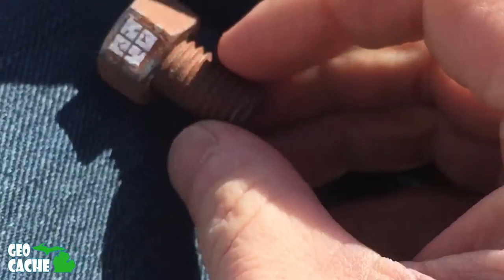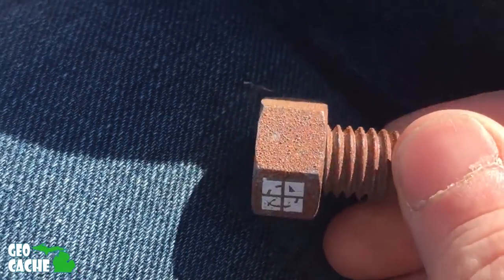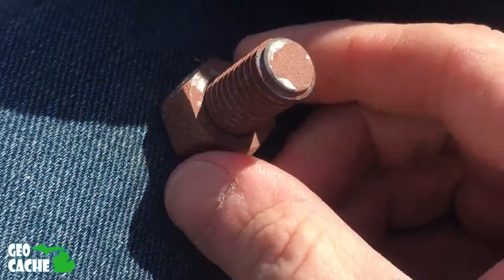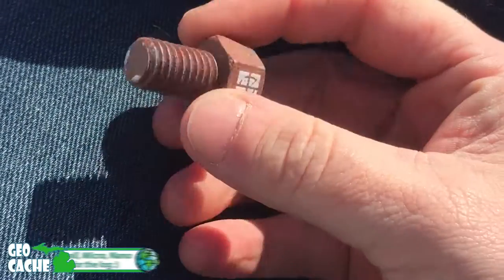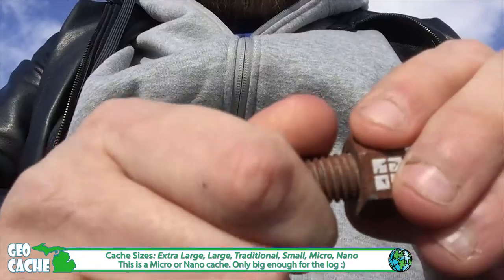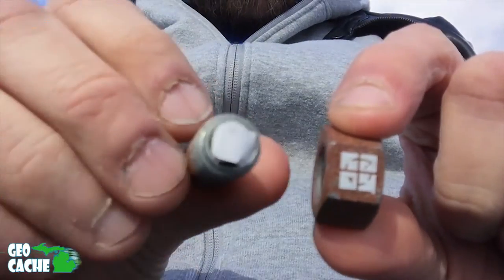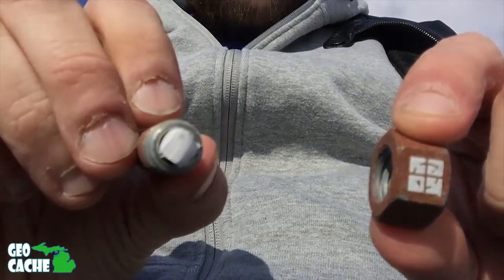What? That's an official geocache logo. Ladies and gentlemen, that's a cache. That's a nano cache. I'm gonna show you a nano cache today. And there's your log.